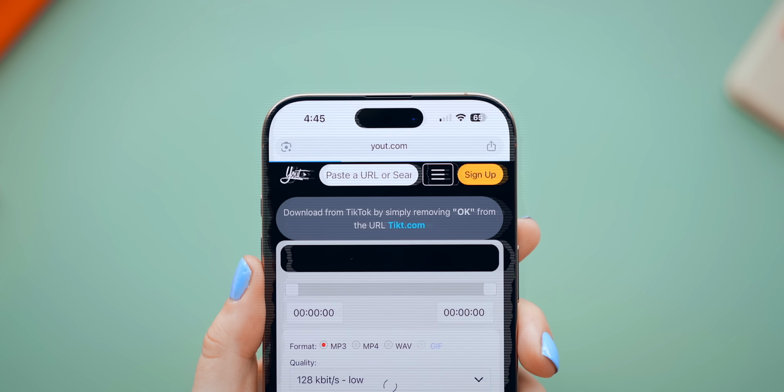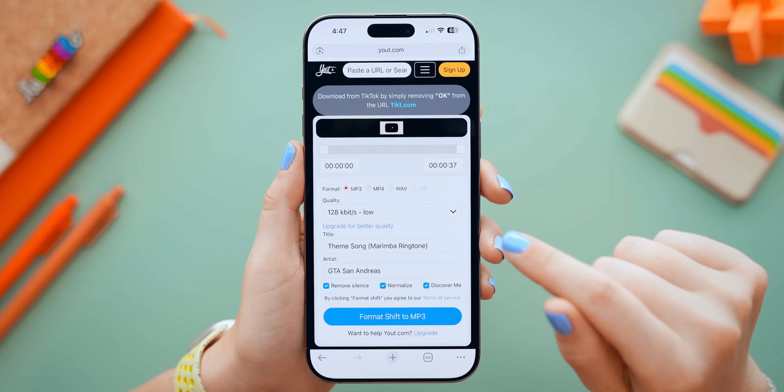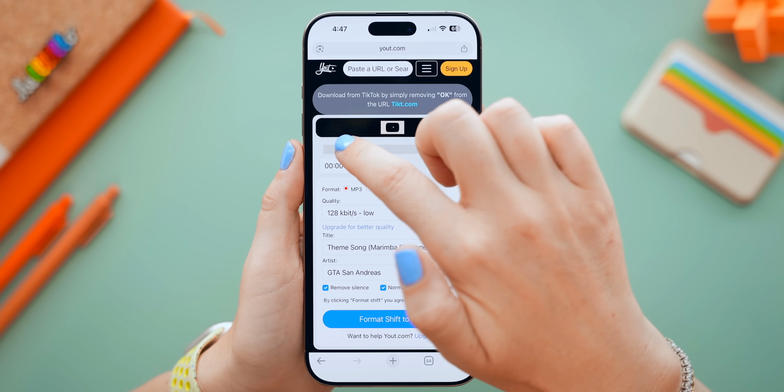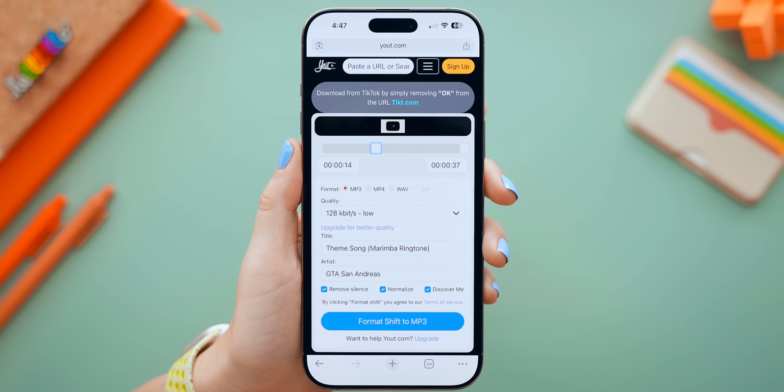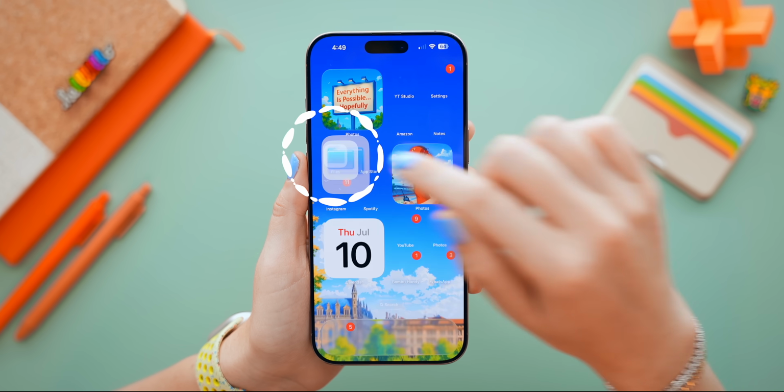UBE. As soon as you click enter, it'll open up this page where you can now select the exact length of time you want your ringtone to be and make sure it's no longer than 30 seconds. Then hit this button to download that track. And here's where you now set it as your ringtone.